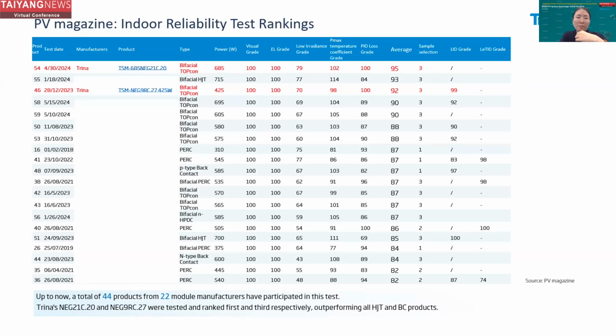Additionally, in the PV Magazine results, our modules show the best score in the indoor reliability test ranking. From the list, we can clearly see that our NEG21C.20 has won first, and our small size module NEG9RC.27 has won third. This kind of test shows our modules can pass things like the PID loss grade and the air grade, so it's a kind of reliability test. Also, compared to the other technologies, TOPCon is also first.